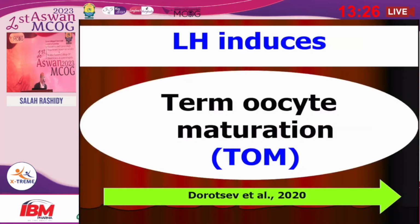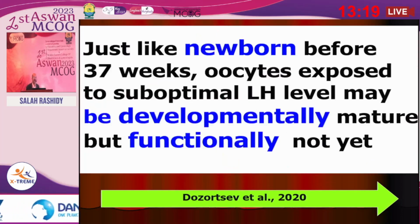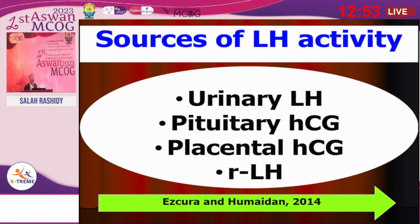And we should agree that LH induces what's called term oocyte maturation, or TOM. The oocyte looks like a newborn. It looks like a preterm newborn. So oocytes which are exposed to a suboptimal level of LH may be developmentally or apparently mature, but functionally still not yet mature, not even capable of fertilization, or will yield a suboptimal embryo quality.